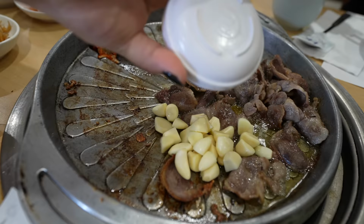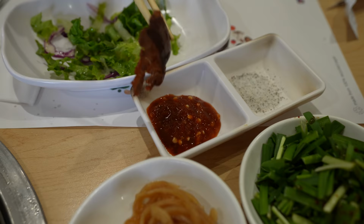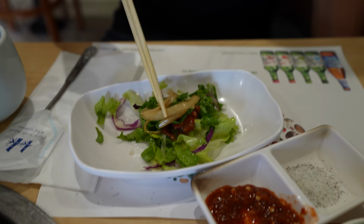Oh, nice. Tastes like mashed potatoes. Awesome. Imagine that, the garlic in the duck fat. Duck fat, garlic. Oh, this is fun. She said you could dip it in here, then back onto your bed of lettuce, add on those chives, add on that pickled onion, and again, just pick up the entire pile. Yep.